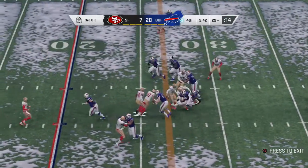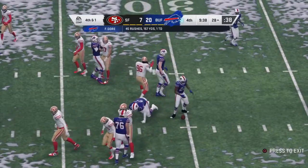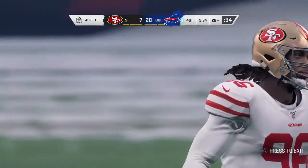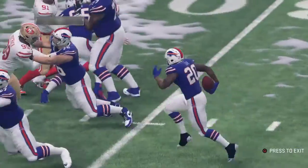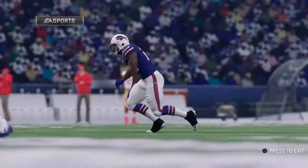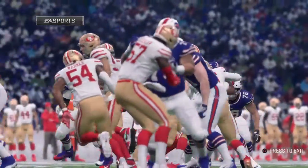On 3rd down, Gore. And they're going to mark him down short, maybe by about a yard, if that. He needed 2, he got 1, and that's going to leave him with 4th down and a yard. Well, they picked up a portion of it, but not all that they needed. Now that leads to a decision on 4th and 1. Let's see what they decide to do.